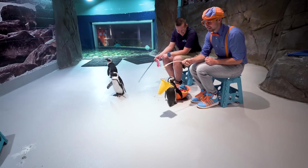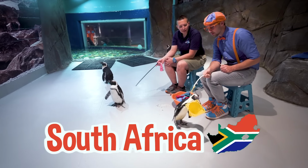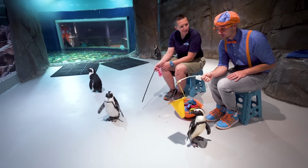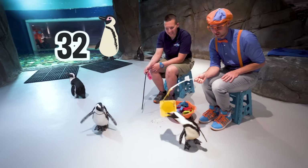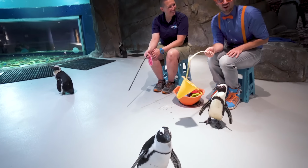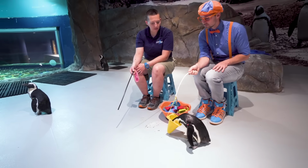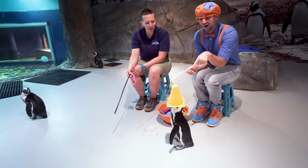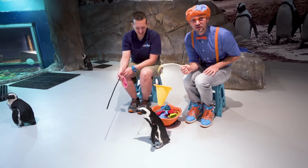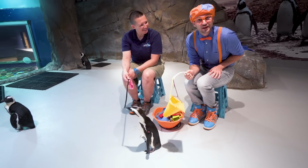Penguins are so silly. So where are these penguins from? These penguins are from South Africa. And we have 32 of them here. Wow, 32 penguins here. And these are from South Africa? Yes. Not Antarctica? Not Antarctica. They're actually one of several species of penguins that prefer a warm climate. Oh, okay. That's pretty cool. Interesting. Warm climate and penguins. I guess you learn something every day.